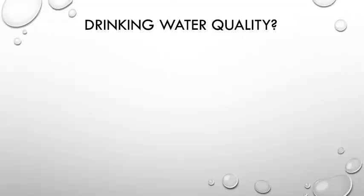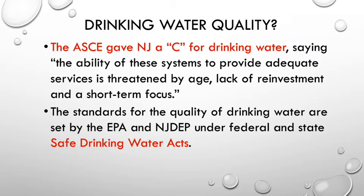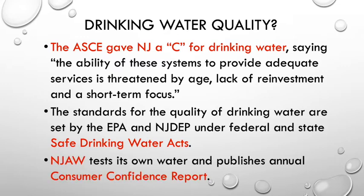In their most recent infrastructure report card, the American Society of Civil Engineers gave New Jersey a C for drinking water, saying the abilities of these systems to provide adequate services is threatened by age, lack of reinvestment, and a short-term focus. The standards for the quality of drinking water are set by the EPA and the New Jersey DEP under the Federal and State Safe Drinking Water Acts. New Jersey American Water regularly tests water coming in and leaving the plant, and publishes the results of its testing, most recently in the 2019 Consumer Confidence Report, or CCR, which is available on its website.